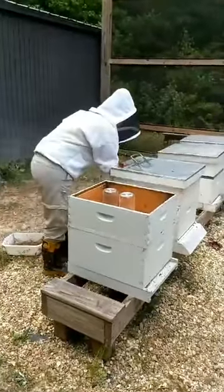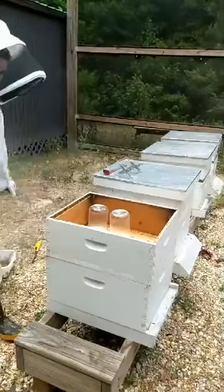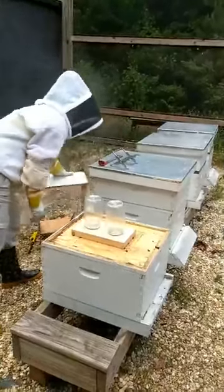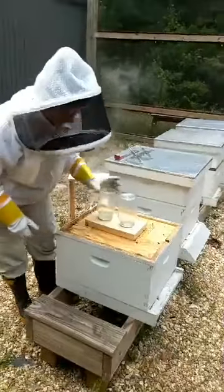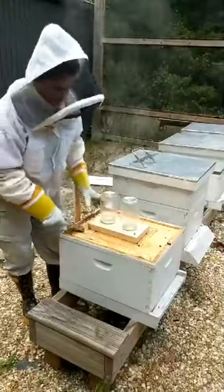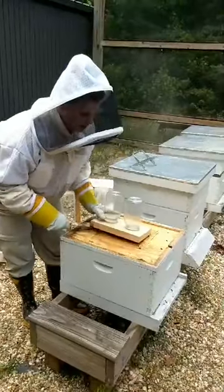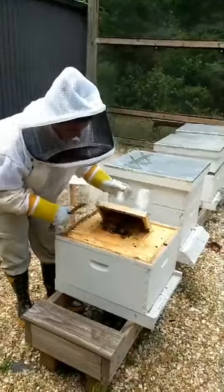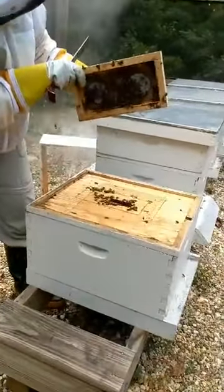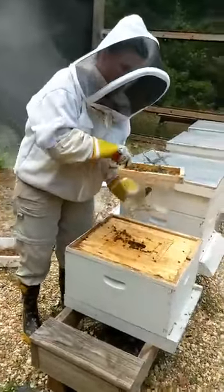So when I open up the hive, that smoke got to me. Alright, so this part's just an empty box. It's holding my feeder, and they have actually gone through some sugar water. Since they're a young colony, we're feeding them with sugar water, so these are just feeders right now. It just helps them get started. They're all up there getting that sugar water. They have been really going to town on that.